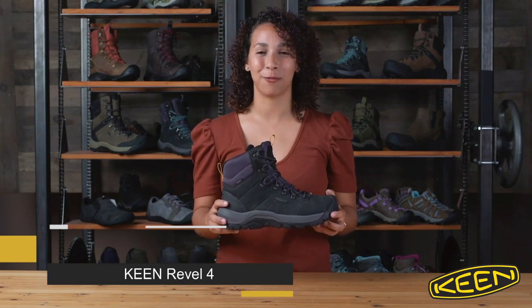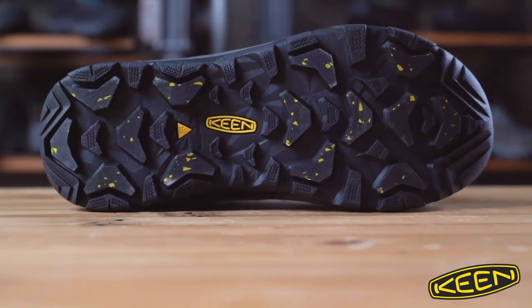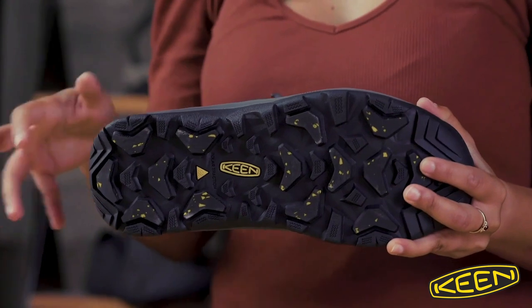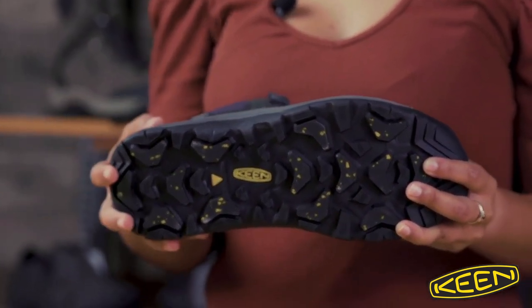The start of the Revel 4 is the outsole. We know how important it is to keep traction on wet and icy surfaces, so we've included our exclusive Keen Polar Traction outsole. The non-marking rubber has microscopic shards that dig into frigid terrain. It's been rigorously tested to grip, even on an incline.